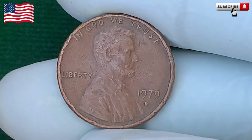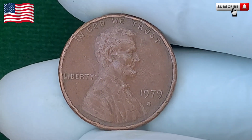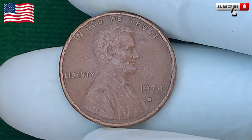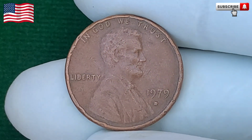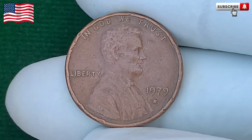The 1979 Lincoln penny, when found in uncirculated condition, is rare, and collectors are always on the lookout for these coins. The value of a well-preserved penny is dramatically higher than that of a worn one, as collectors will pay top dollar for those coins that have been carefully stored and remain free from damage. But the excitement doesn't stop there.